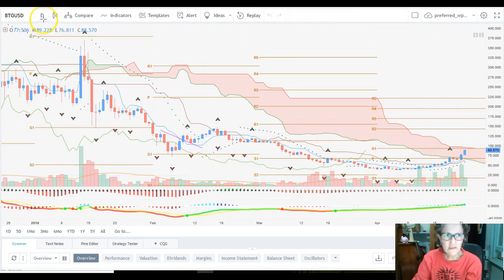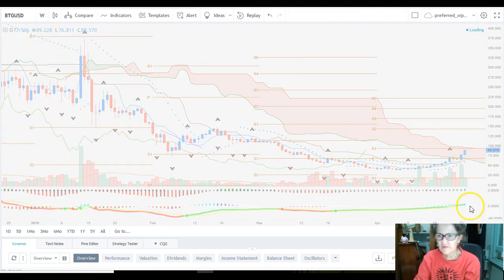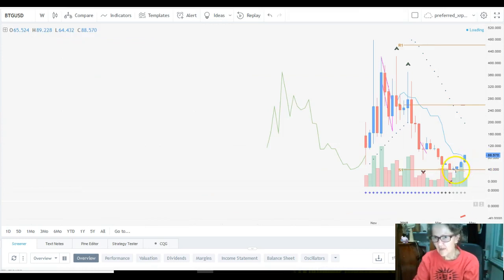I might also just look at the weekly on this, just because I'm very interested to see what it looks like. As you can see on the weekly, it's hit a bottom of $40, and it does look to me like it can trade up a lot higher, probably 260, something like that. That's the way I'm looking at this.